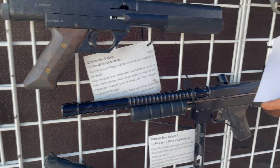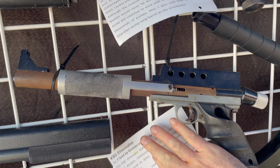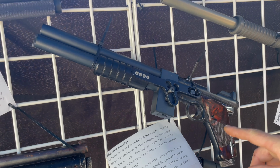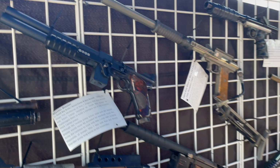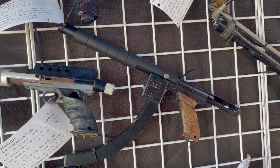We have a Thompson Sniper 1. This one's I think 72, serial number 72. We have a KBS Eliminator, which was sold by Gramps and Grizzly, and this one actually came from the collection of Grizzly. Up here we have one of the elevator guns, the Master Blasters. This one came from Stan Russell. We have a PS15 Marauder, which I received missing the clip, and I was able to find a clip from Patrick Stapleton, who actually made them.